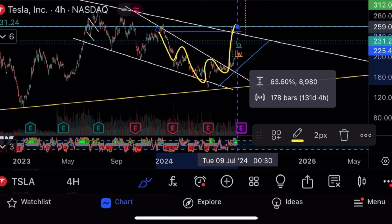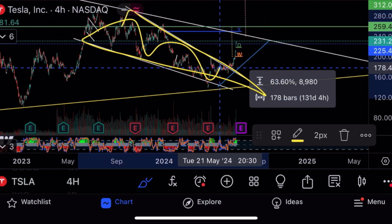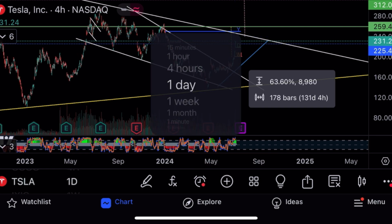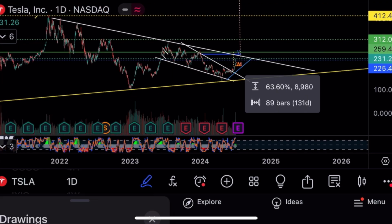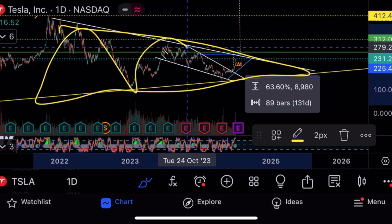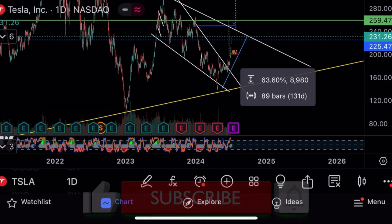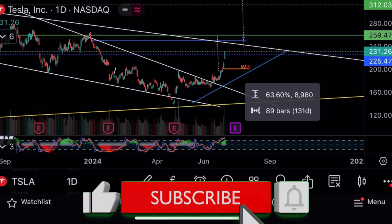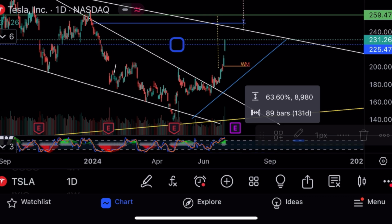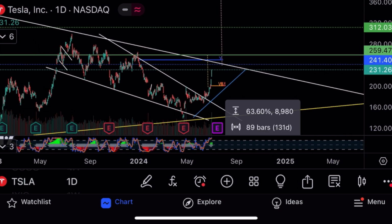So target 259. Then we had this descending wedge, builds pressure, target of 241. And then when you zoom out, we have this bigger overall pattern, this symmetrical triangle. Huge symmetrical triangle on Tesla that builds pressure, and breaks out 70% of the move. Target of 578, which is beautiful. And look, we're coming to that resistance, the big one we smashed through at 225. Next resistance, it seems, will be here on this trend line, 241.